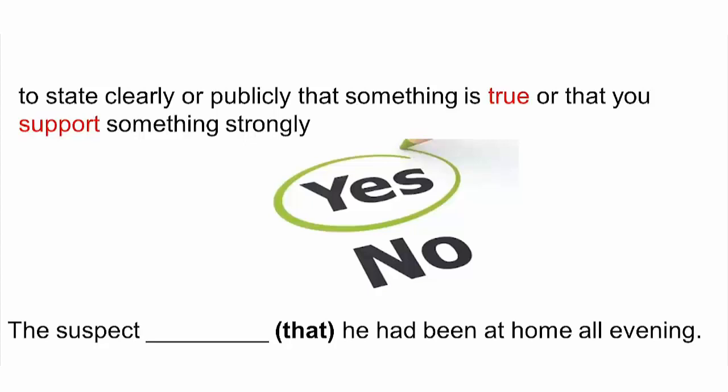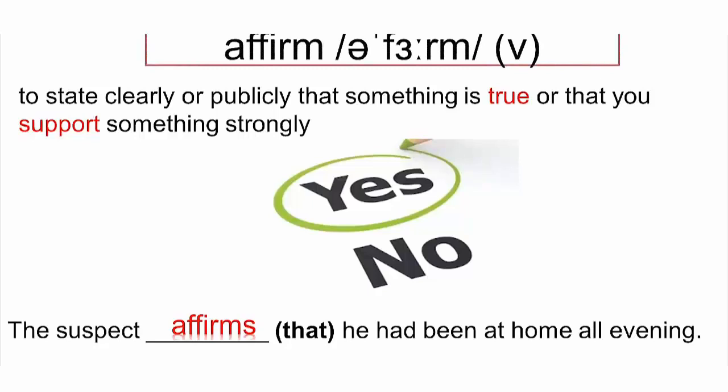Any ideas? The word is affirms. To affirm something, to state clearly that you support something. For example, I affirm that students need to get at least 8 hours of sleep, or they're all very grumpy in my classroom.